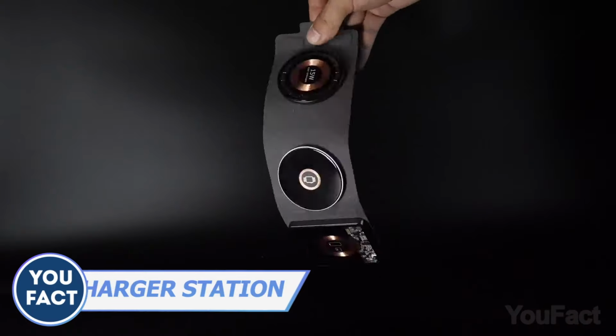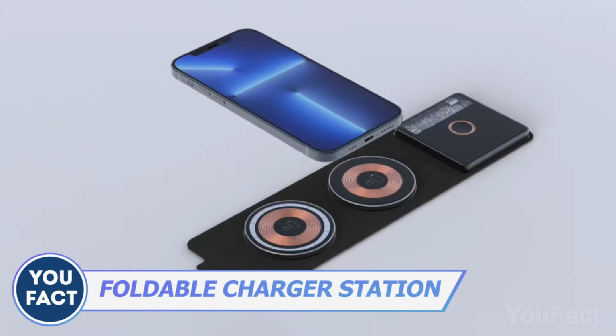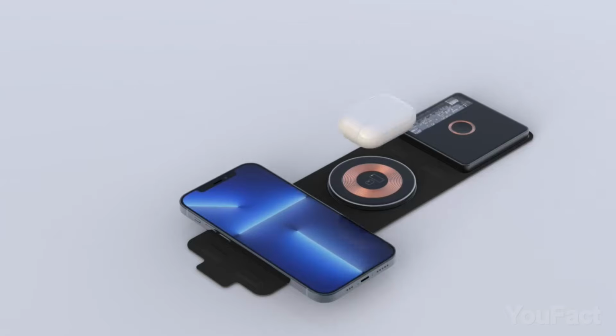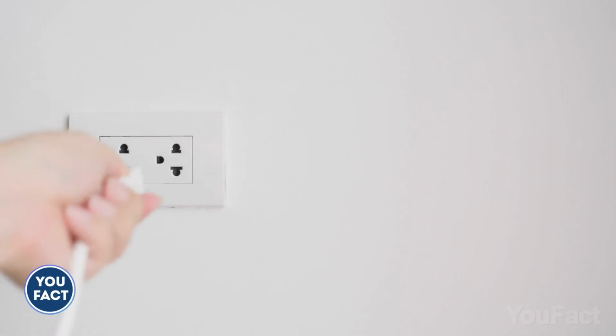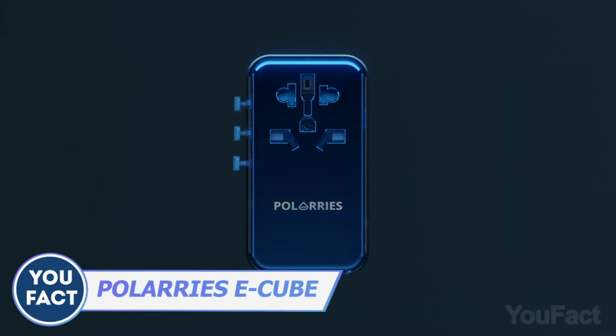Is that a wallet? Nope. It's a foldable charger that'll keep up to 3 devices charged at a time. 3 charging pads allow juicing up phones, earbuds, and watches. That's great. But what if the adapter doesn't fit the socket? Relax, it's a matter of a single slide.